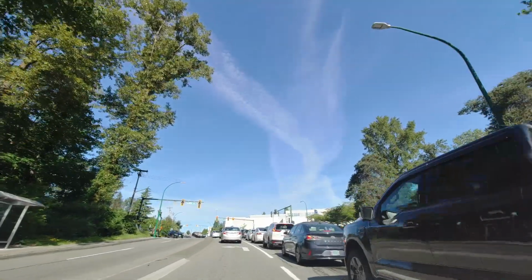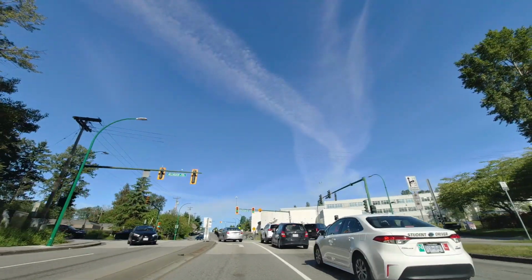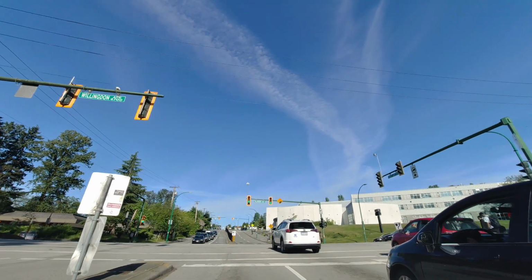Now, there's a green arrow. And again, look how much distance there is. You should be closer to that vehicle in front of you. That way your chances of hitting the green arrow are greater. But, if you make those choices, it is what it is.